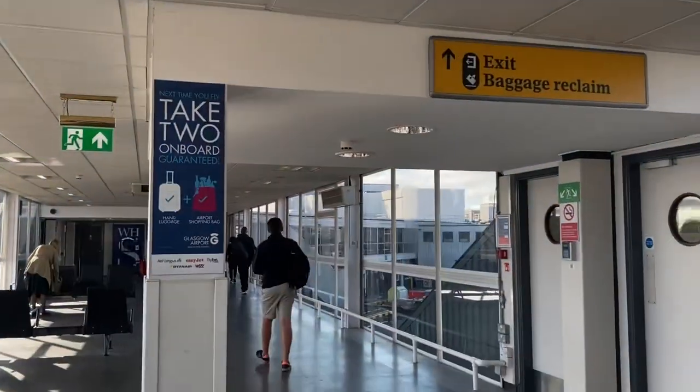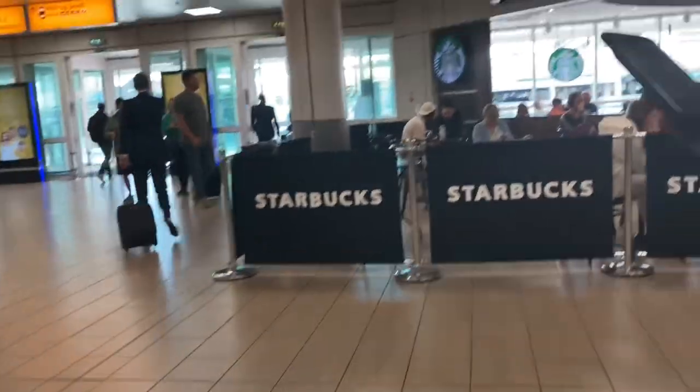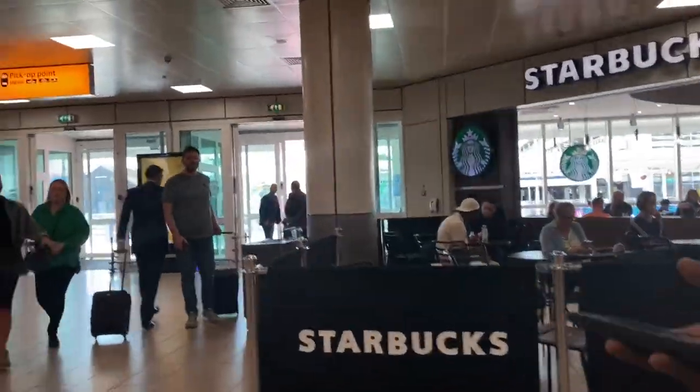So this is the Glasgow airport, and as you can see we got down the stairs and now we are finding our way to the arrivals to exit. And watch out for a detailed video on the Glasgow airport.